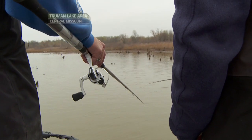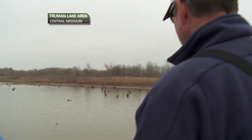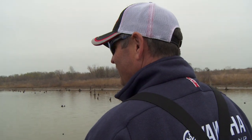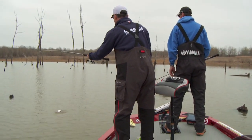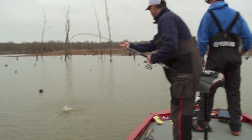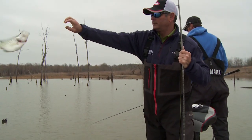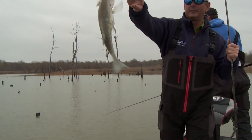You know, you see all these stumps and you think, which ones do I fish? Got him too. I went back in there and got him, didn't I? Yeah, you did. Nice fat fish. Swing him right here into the living room.